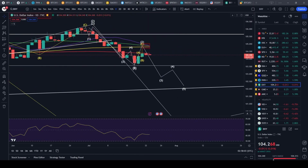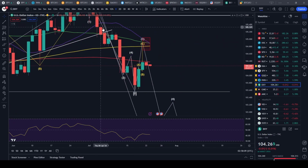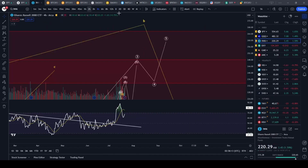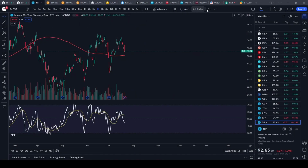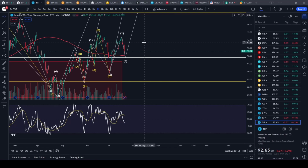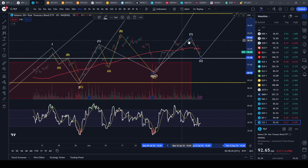DXY, obviously, if it finds resistance here and starts to sell off again, and we get a total meltdown, that's going to be really bullish for gold. It's going to be really bullish for silver, equities, and especially the TLT. Right now the yields are also rising along with the dollar, a pretty similar chart. So like I said, it's probably coming down for another wave 2 here, a pullback, an ABC correction.